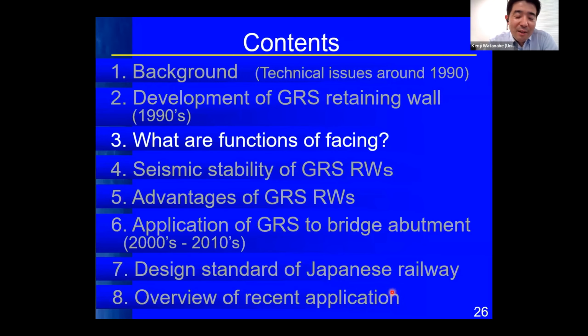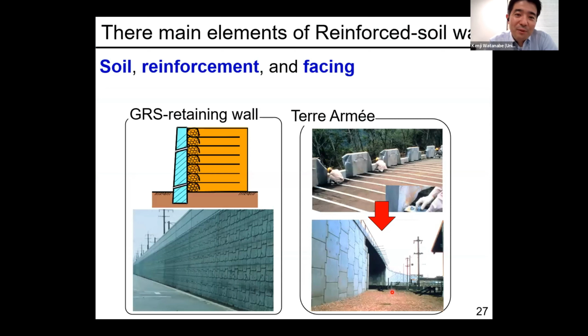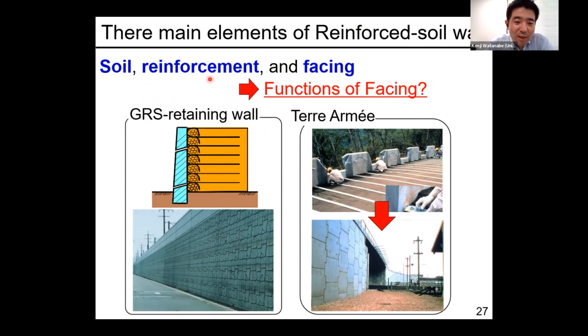Okay, then. Let's see what the function of facing is. I'd like to explain why the GRS structure is stable against traffic load or seismic load. In order to explain the stability and the advantage of the GRS structure, we have to correctly understand the function of facing. Of course, there are three main elements for a reinforced soil wall: soil, reinforcement, and facing. It is the same for the GRS retaining wall or the Tailor method. So the question is, what is the function of facing? Why do we need facing? What is the role of facing?